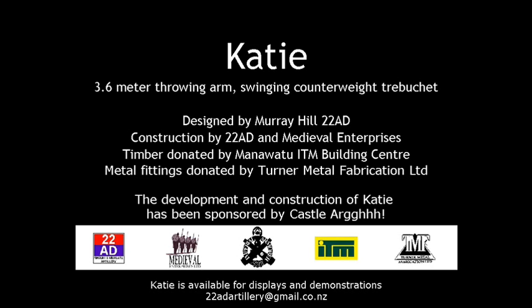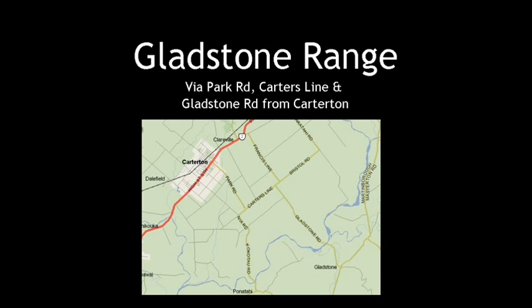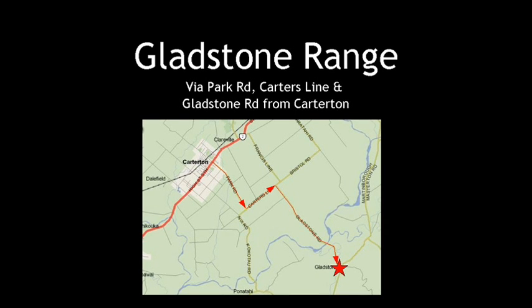But there's still a place you can go to see the weapons of old in operation again. On the 26th and 27th of April at Gladstone Range, 22AD will be hosting the annual Weapons of Medieval Destruction Fling. Here are some pictures from last year's event to whet your appetite.